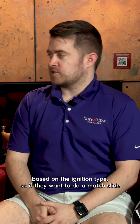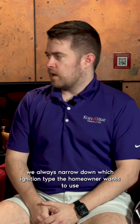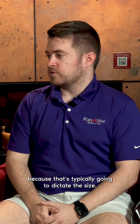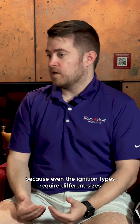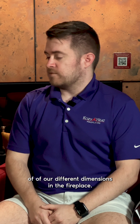So what we would do is, after we have the dimensions, based on the ignition type, so if they want to do a match light, or if they want to do something with a remote control or a wall switch, we always narrow down which ignition type the homeowner wants to use, because that's typically going to dictate the size. All of the sizing requirements are based off the burner and the ignition itself, because even the ignition types require different sizes, different dimensions in the fireplace.